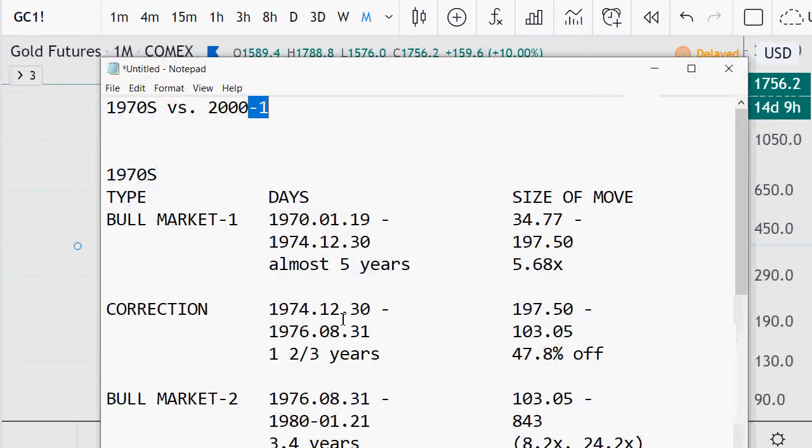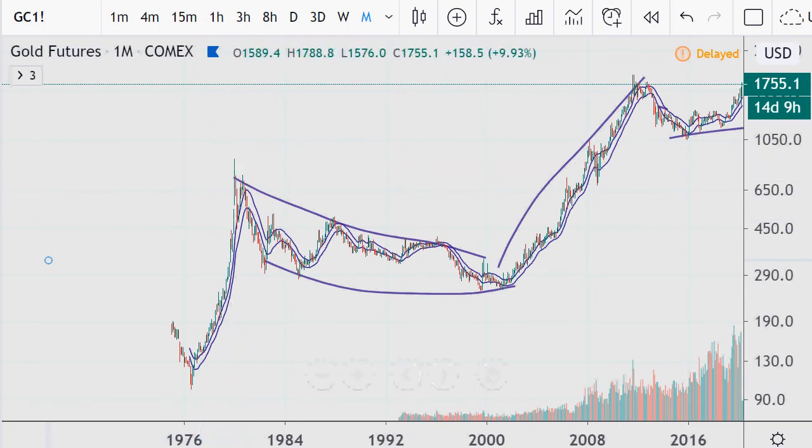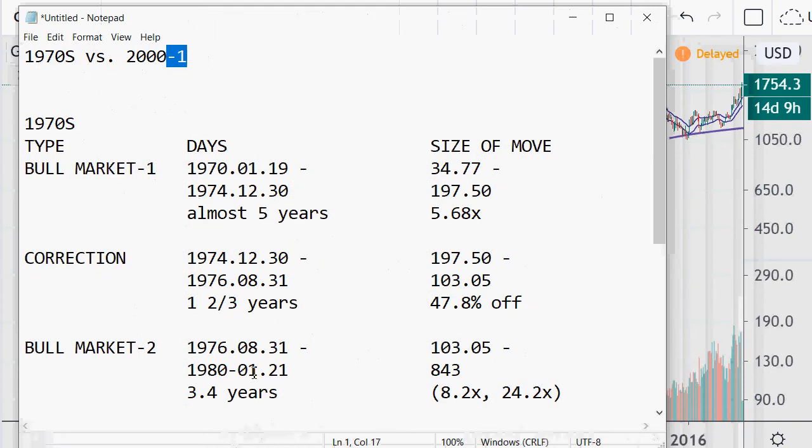And that correctionary move was 1 2/3 of a year, and it lost almost half of its value, going from, well, basically 200 to 100. And then bull market 2, which is the 3.4-year run from this low to this high, from the end of August 1976, so September, October, November, December, to January 21st, 1980. So I said 19th, I guess I meant the 21st.